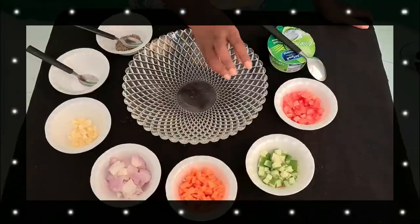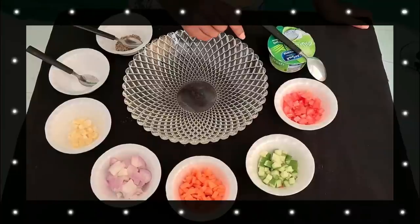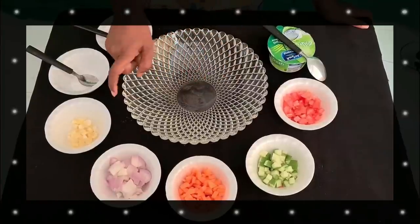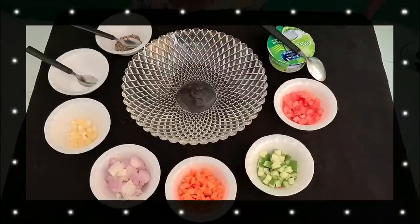Now I will show you how to make my salad. It is very easy. Don't try to cut the vegetables. Mama will cut and give to you. You can mix and make the salad. Let's begin the lesson. Are you ready?